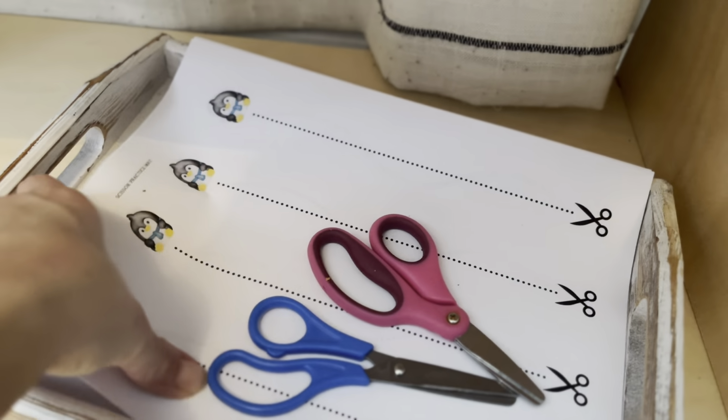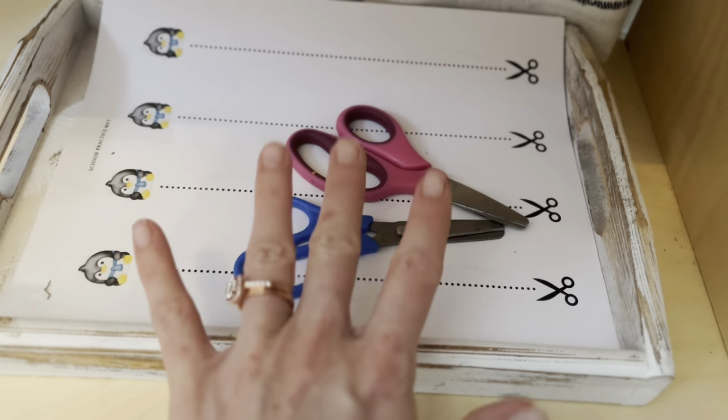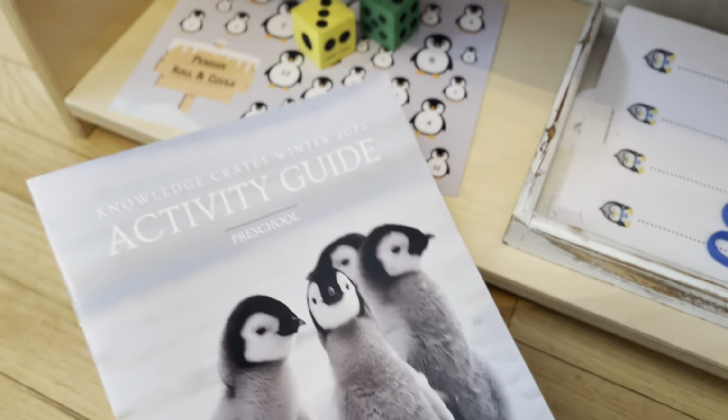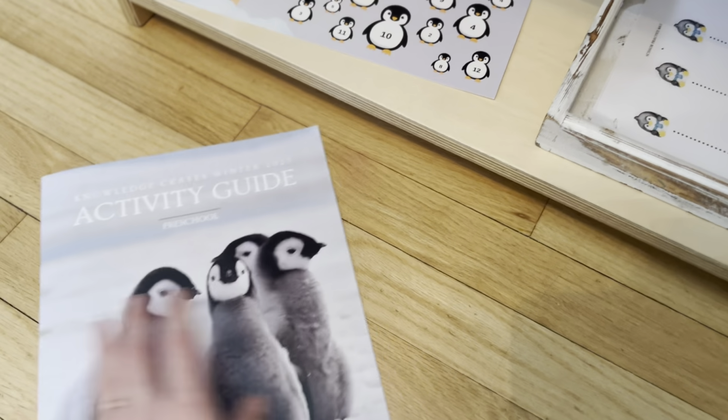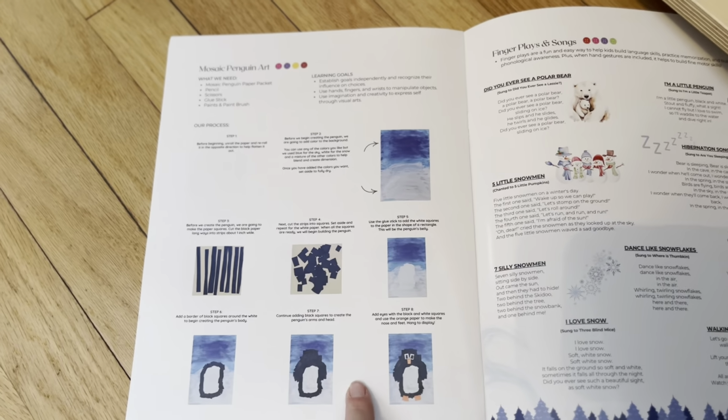And then what was really cool that came in the preschool winter crate this time around were a packet of these scissor cutting practice sheets. So some of them were snowflakes, some of them were penguin. So I just pulled the penguin ones. And then there are some art projects in here for penguins as well. So we'll do some of that this week, but I'm just not putting those out on the shelf.